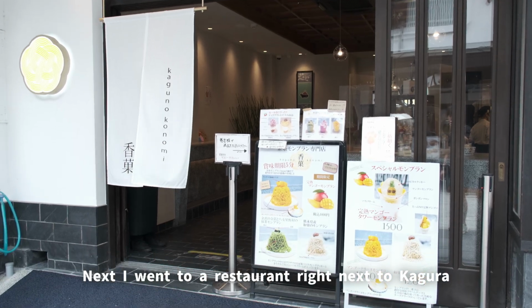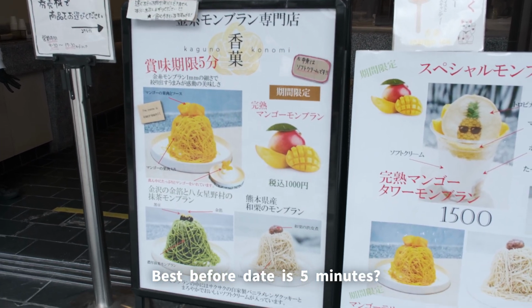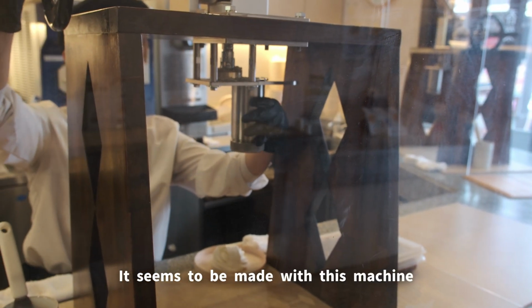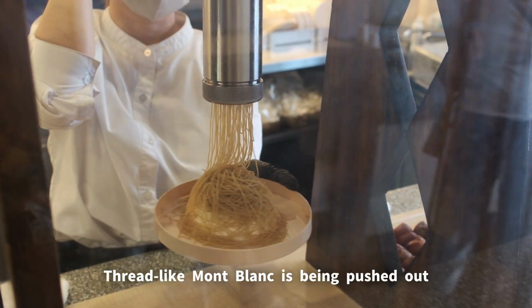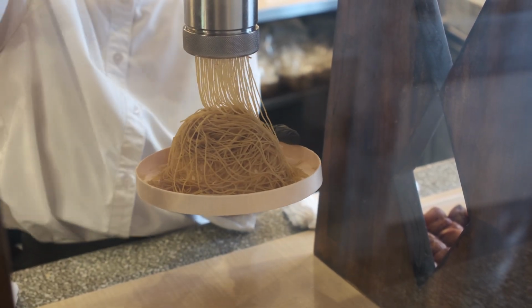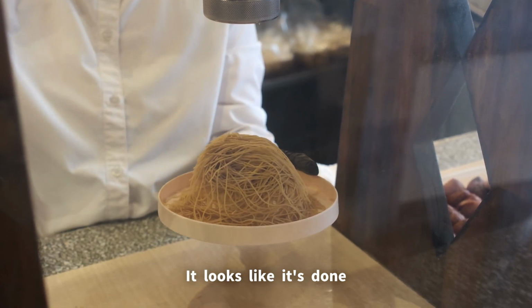Next, we went to a restaurant right next to Kagura. Best before date is 5 minutes. Let's try this Mont Blanc. It seems to be made with this machine. Thread-like Mont Blanc is being pushed out. I want a little more. It looks like it's done.